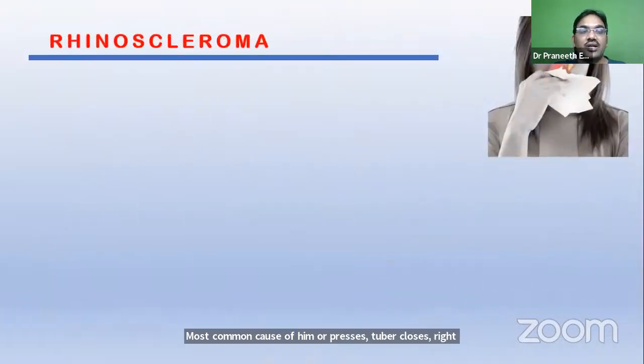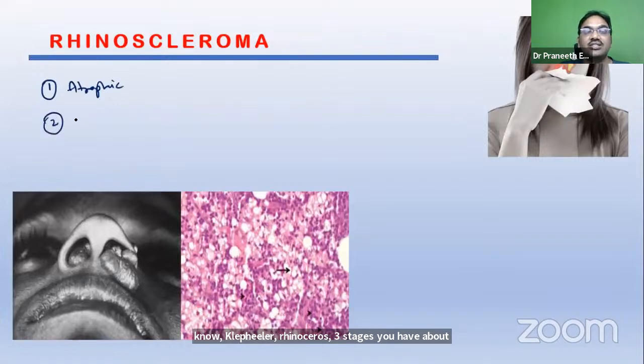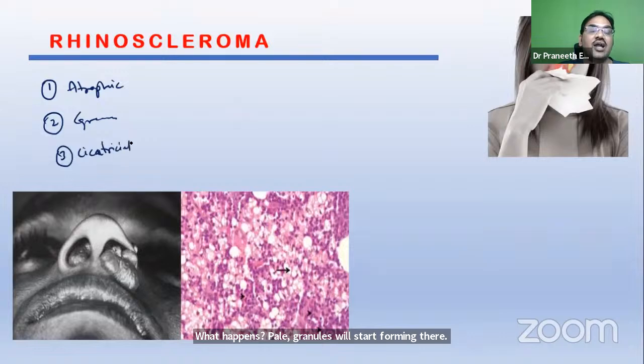Infectious conditions of nose, rhinoscleroma, you know. Klebsiella rhinoscleromatis. Three stages you have got. First stage is atrophic. This is similar to atrophic rhinitis. Second stage, what is second stage? Granulomatous stage. What happens? Pale granules will start forming there. And third one is cicatricial stage. Here, the granules formed will become bigger and they will occupy the nasal cavity. The nasal cavity will become narrow. So, stenosed nasal cavity will be there, right? So, these are the three stages you see in rhinoscleroma.